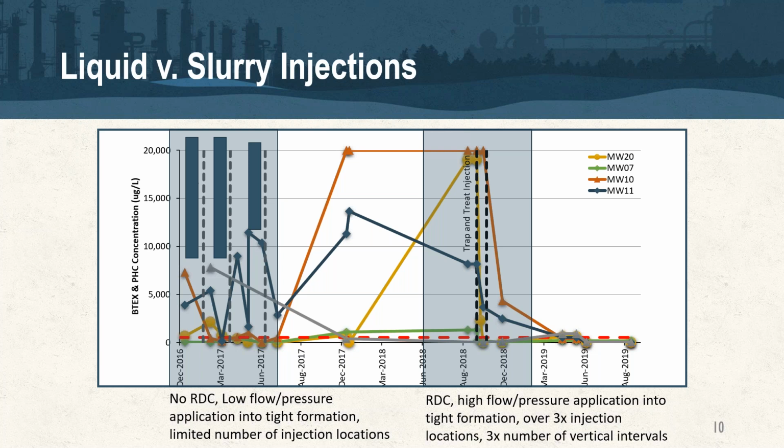And we had over 3 times the number of injection points and 3 times the number of vertical intervals. And so you can see a clear difference there in the approaches in the data since we did our application.